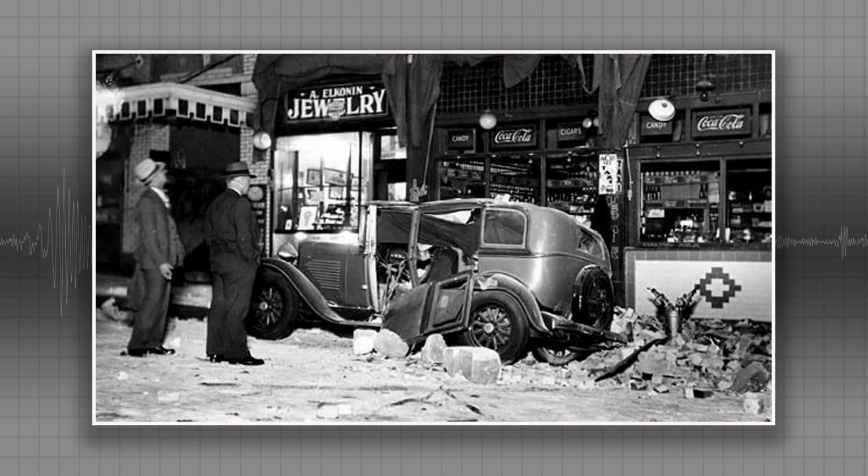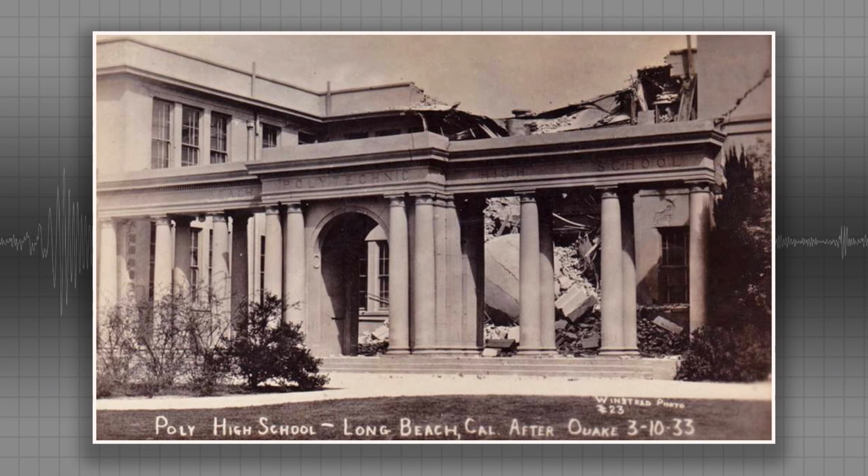Well, let's take a look at those photos of the Long Beach earthquake from 1933 that I promised. So we've got the first one up here now, and this first one shows a vintage 1933 car that was hit by falling masonry. You can see a gentleman on the left there looking up toward the source of that falling masonry. And let's go to the next slide where we can actually see some of the damage to the schools that you were talking about. This was Pauley High School after the 33 earthquake.